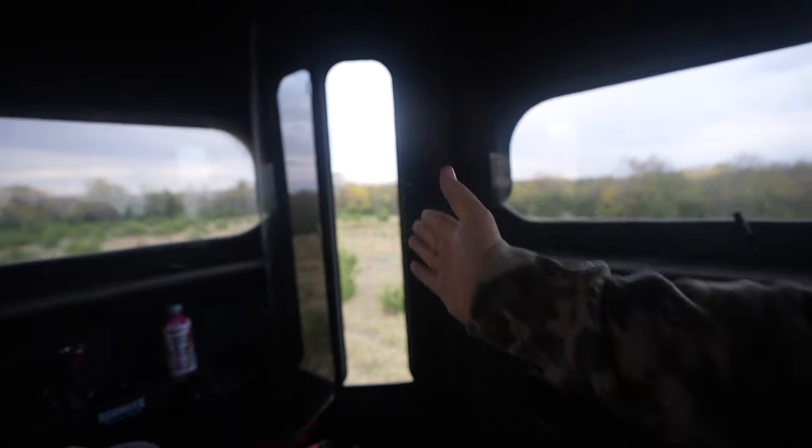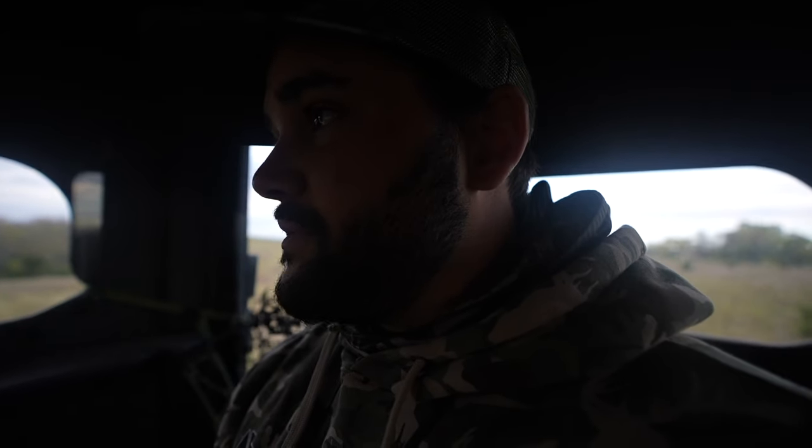So it wasn't a perfect shot. It wasn't my best shot, but it was in fact the closest bow shot I've made. What's crazy is this is the exact window that I shot my buck out of last year, my very first archery buck. Roll the clip.